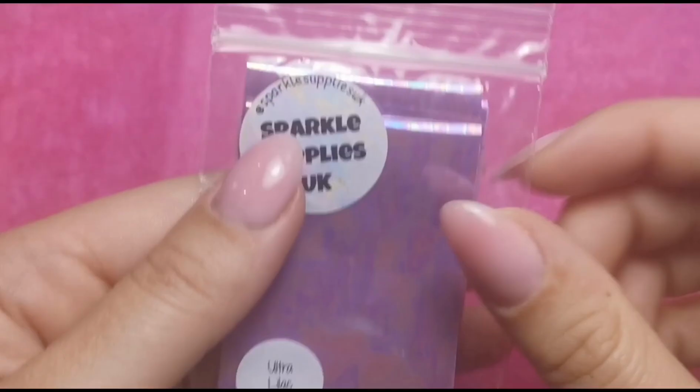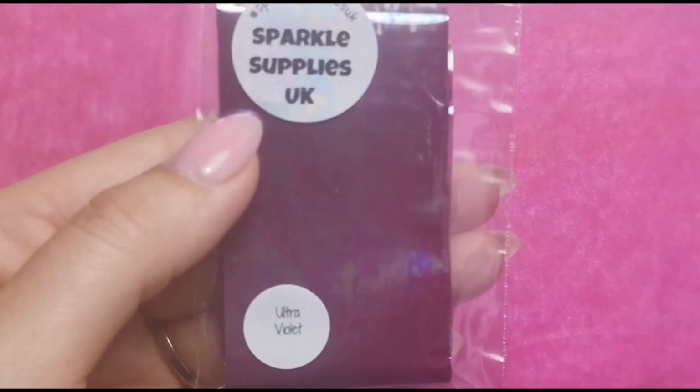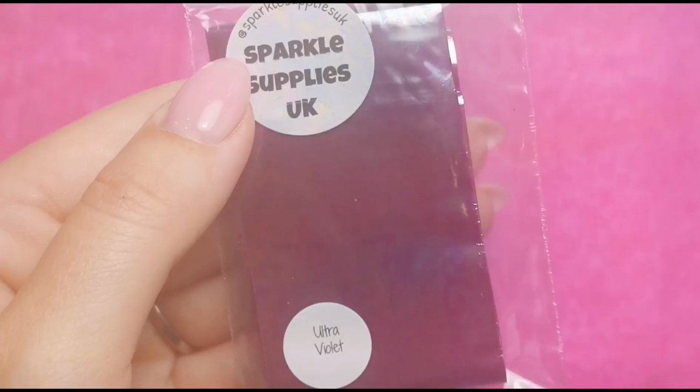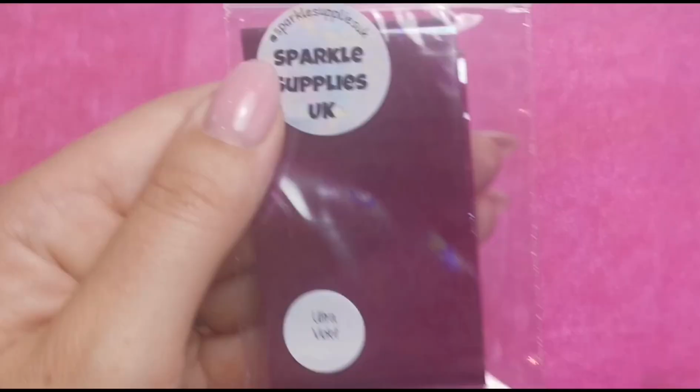Then we've got Lilac, which, shock horror, is a lilac colour. And then we've got Violet. This one is beautiful. It's like a plum colour. It's really hard to catch it on camera. But if you look at it like that, it doesn't look like it's got any effect at all. And you suddenly just move it a little bit and suddenly it becomes magical. I love these. They're so nice.